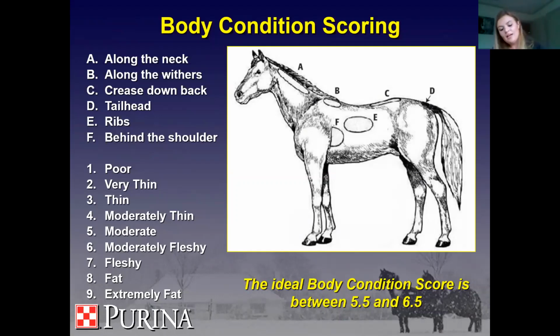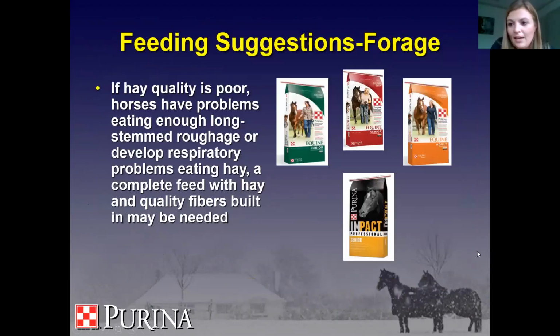Just because I am with Purina, I know our products a lot better, so I just use them as a reference. There are a lot of other brand names out there that have similar products that would be great for your horse. But if you're looking for suggestions of forage, you can't get a good quality hay, or you're having trouble getting hay because your horses are turned out to pasture and the pasture's running low or the snow's covered, these are some options.